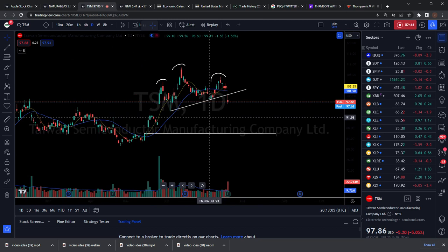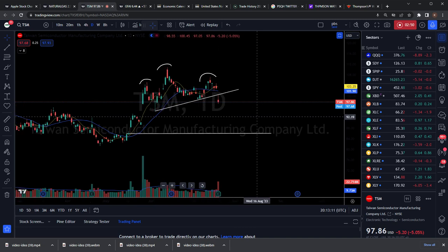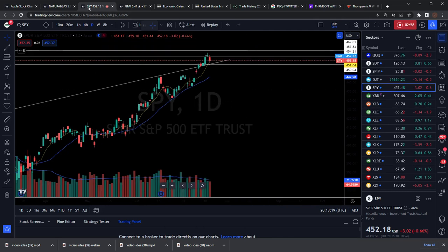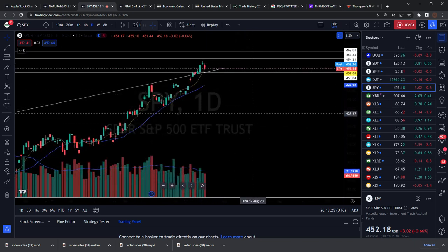Just keep in mind that anything can change with bigger mega cap companies coming out and crushing it or slamming it. So the full picture has not been set. We did get some rough economic data, but overall, look at what happened here. The SPY closed down just a little bit, minus 0.66% on the session, really because there's still a lot of strength in the market today.